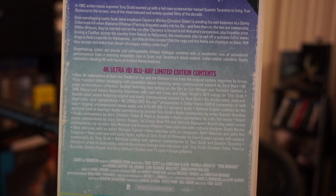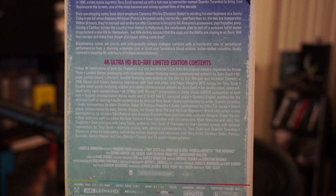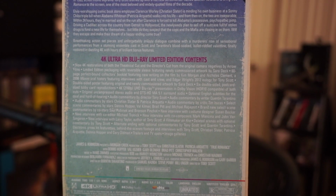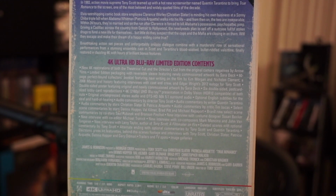And just look at all the stuff you get on here. I mean, you get multiple audio commentaries, one from director Tony Scott, one from Quentin Tarantino, who wrote it. One with the stars, one with, I mean, there's so much stuff. There's so much stuff on these releases, and I love that stuff.